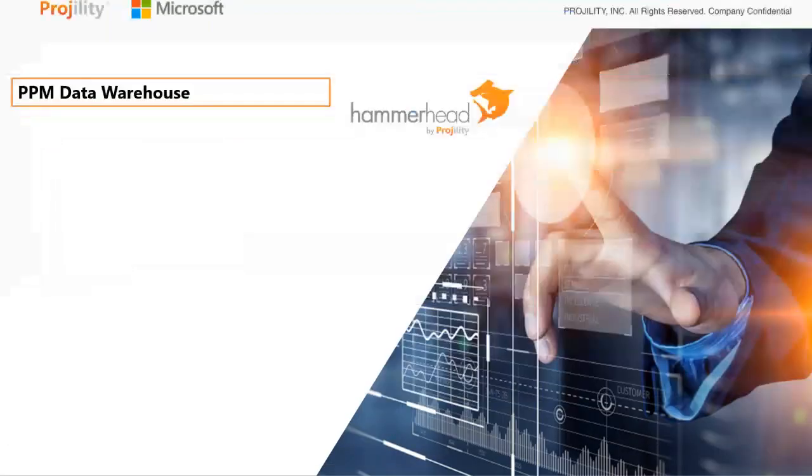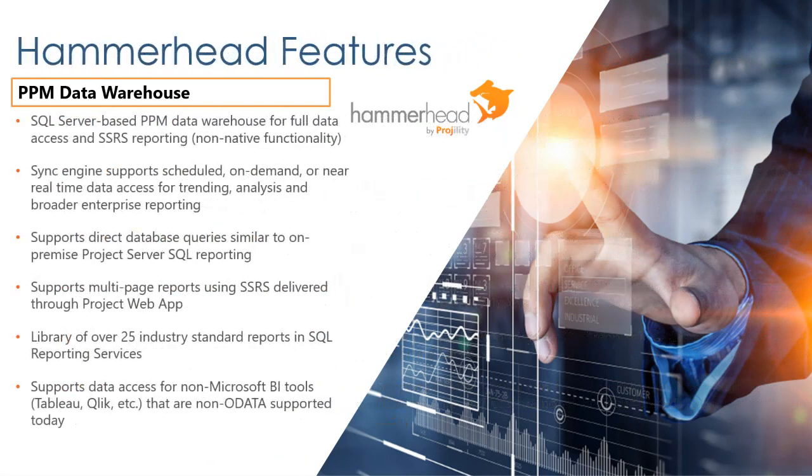So before we answer any questions, I just wanted to quickly summarize just on the PPM data warehouse, an option we have something called the Hammerhead PPM data warehouse at Progility. It is a pre-built SQL Server data warehouse with an extract, transform, and load engine that can be run by anyone in the PMO that has the permissions to synchronize different sets of data. It pulls all that additional data out, those custom SharePoint lists out, as well as the standard OData information. It includes a preset set of standard SQL reporting services reports.